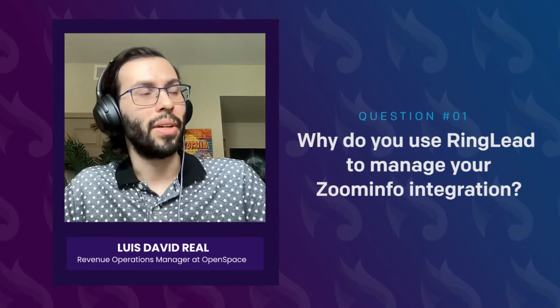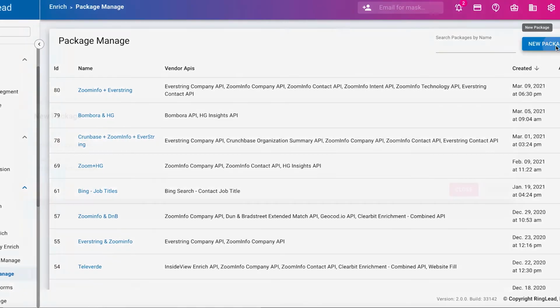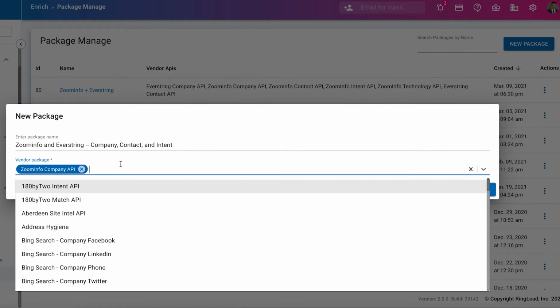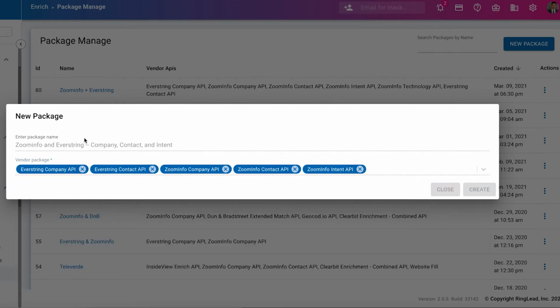So one of the biggest values of enrichment for me with RingLead is to be able to plug in many different data sources into one place. So as opposed to me having to integrate Zoominfo or any other enrichment data source into Salesforce and have those mappings be custom mappings, what I do is I plug everything into RingLead. RingLead has really taken a lot of the effort out of integration for me.